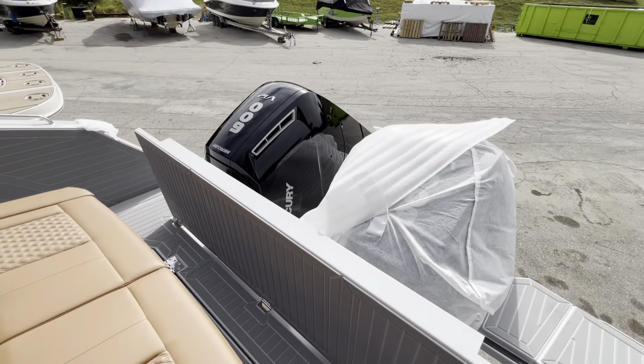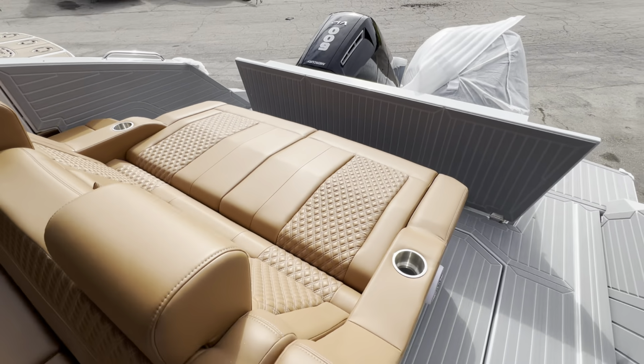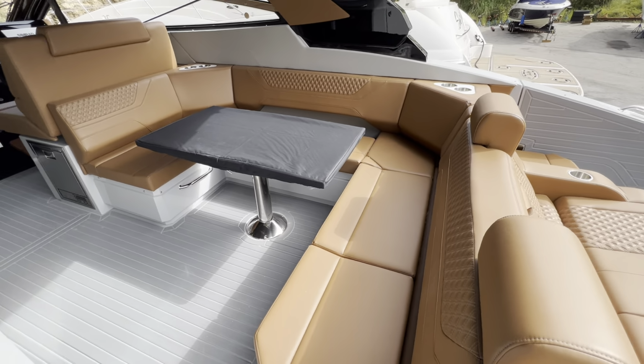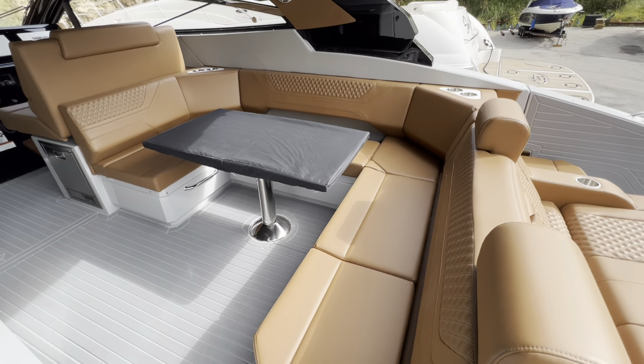This starboard side gunnel will actually fold down in cove out mode. Nice transom loungers there, and of course the port side gunnel will also fold out, which gives you massive area for everybody to hang out. Great wraparound seating as we move forward.